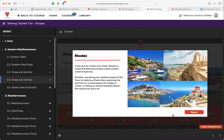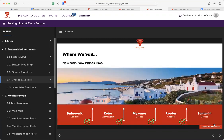Rhodes, Greece is a hotspot for writers and artists. Rhodes is where the Byzantine Empire meets modern cultural ingenuity. There's cobbled streets in the old town for delicious Greek bites, exploring the picturesque hill village of Lindos, or hitting up famed Sampika Beach. Truly has it all.